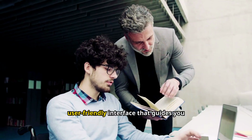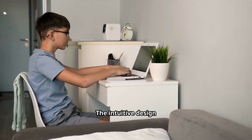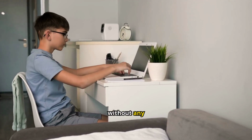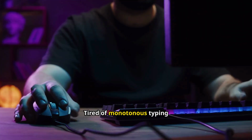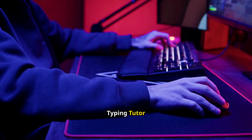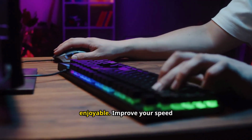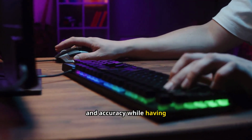Experience a user-friendly interface that guides you through each step. The intuitive design ensures that you can focus on learning without any distractions. Tired of monotonous typing exercises? JR Typing Tutor 9.2 offers exciting games that make practice enjoyable. Improve your speed and accuracy while having fun.